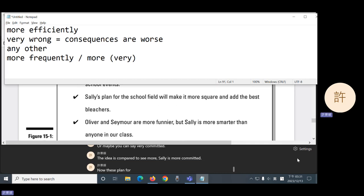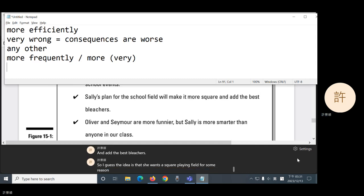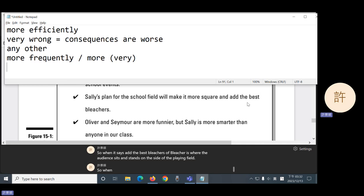Sally's plan for the school field will make it more square. Okay, and add the best bleachers. So I guess the idea is that she wants a square playing field for some reason. So when it says add the best bleachers, a bleacher is where the audience sits and stands on the side of the playing field. So when it says add the best bleachers, that means that currently there are no bleachers, and so Sally is going to get new ones and they are going to be the best.